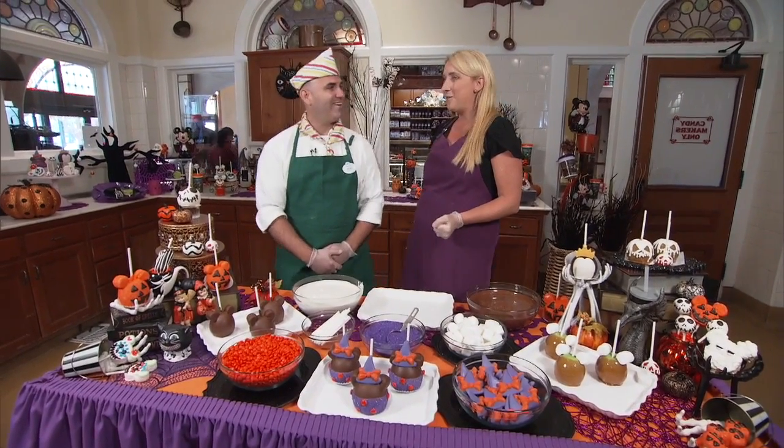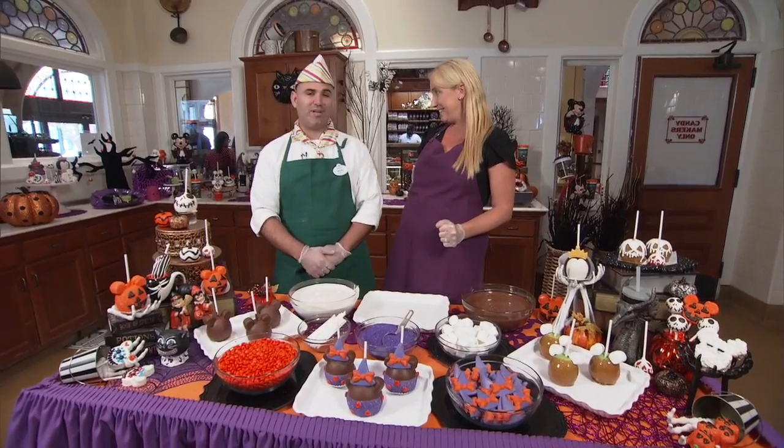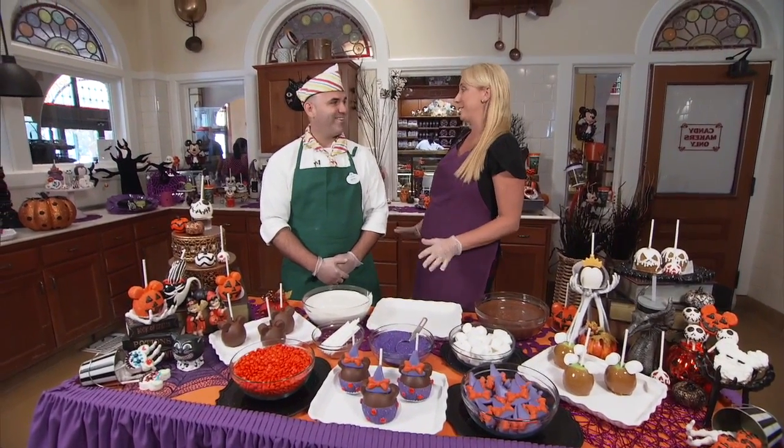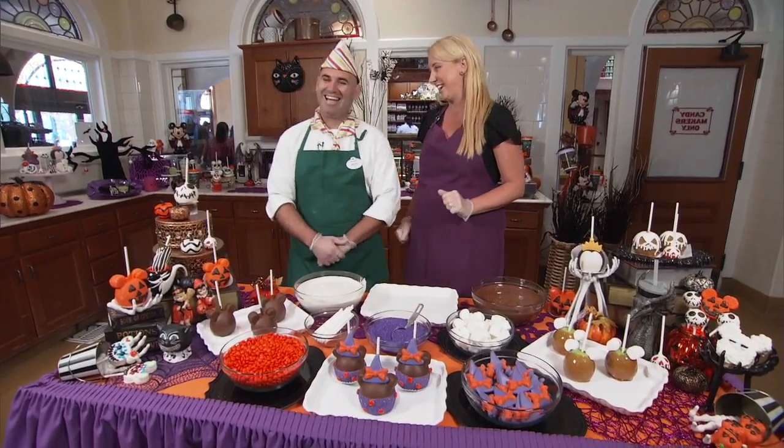Thanks for having me. So we are in the candy store, Trolly Treats on Buena Vista Street in Disney California Adventure. And it smells amazing in here. I want to eat everything just because of the scent. I don't know how you work here, right? You get used to it. You eat everything, right? Exactly.